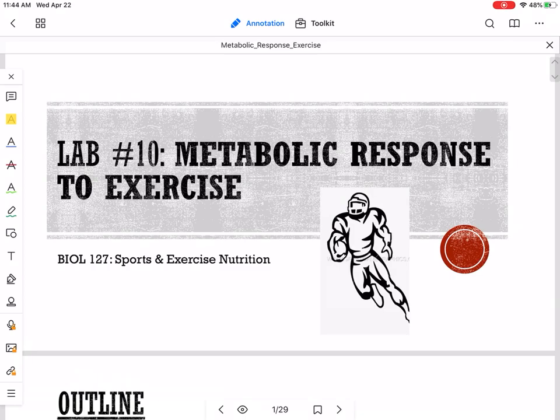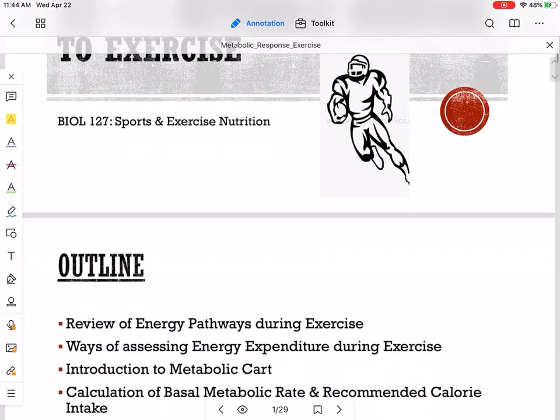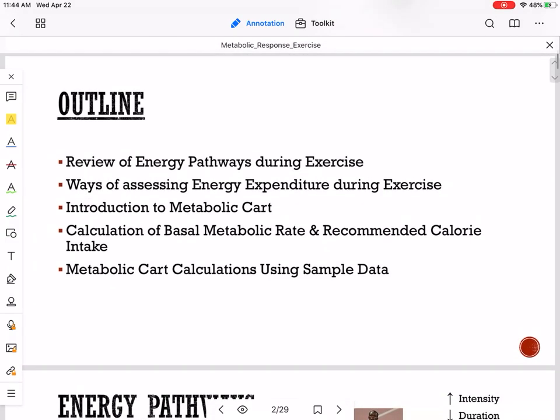As you're going to see, we have some sample data from a couple years ago of someone who actually did do the lab on campus. So you'll still be able to do the equations.